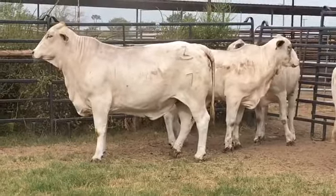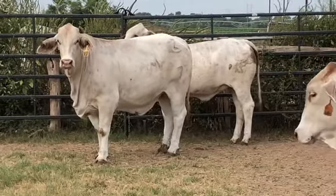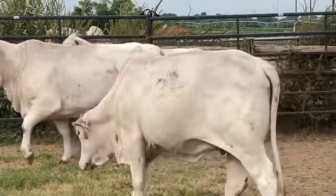These heifers are long-time weaned, fully vaccinated, and tested BVD PI-free. You can pick your choice on any number out of this group.